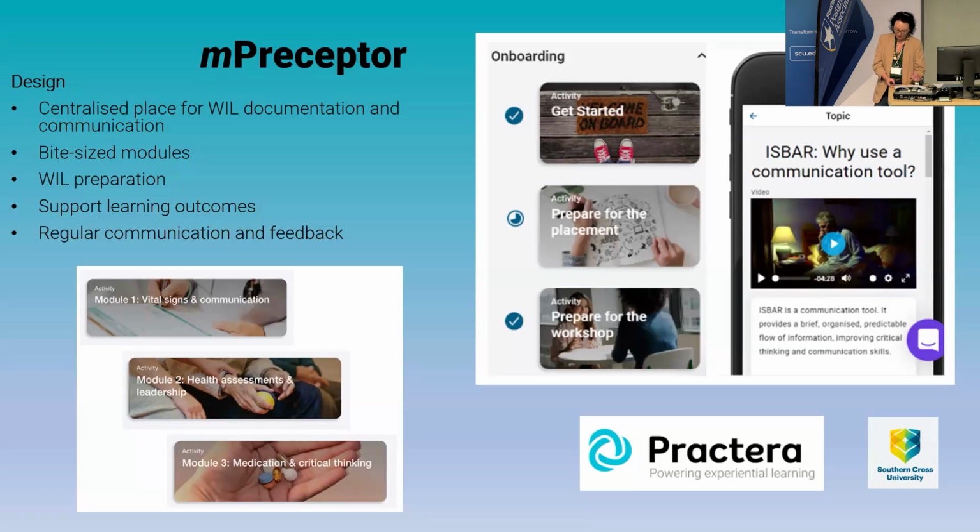So the images here on the upper right-hand side shows the orientation activities and relevant orientation information, both to the M-Preceptor platform and program, but also to the WIL that the students were about to begin. The image on the lower left shows a glimpse of weeks 1 to 3 content, and they were specifically aligned to the learning outcomes and student scope of practice. And these were first-year nursing students on their very first clinical placement. As you can see, the design looks snackable or bite-sized, user-friendly, and delivers seamlessly to a mobile technology device, specifically a smartphone.